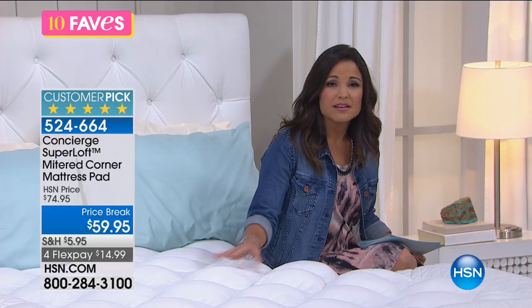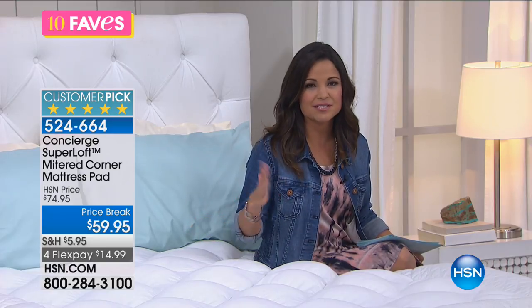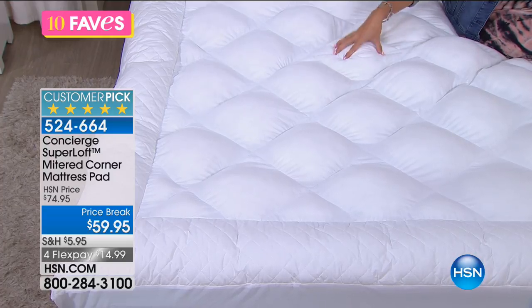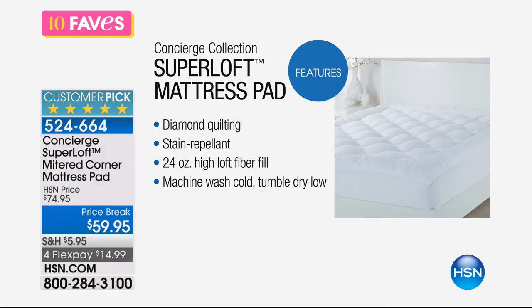Well, first of all, it's washable. So it makes it really simple to take it off, throw it in the washing machine. It's easy care. Concierge Collection is known for that, to keep it clean. And this will keep your mattress clean because it is spill resistant. So if you have a little spill, maybe it's some wine.